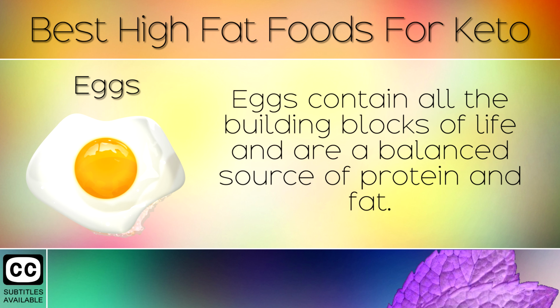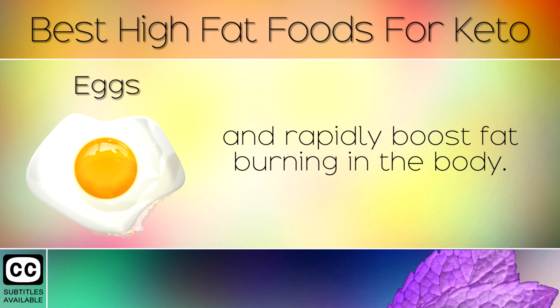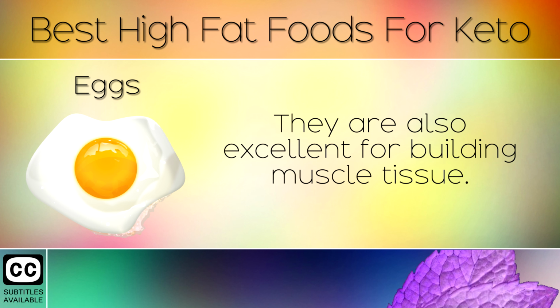4. Eggs. Eggs contain all the building blocks of life and are a balanced source of protein and fat. The yolks are rich in choline, a nutrient which helps to strip away fat from the liver and rapidly boost fat burning in the body. They are also excellent for building muscle tissue.